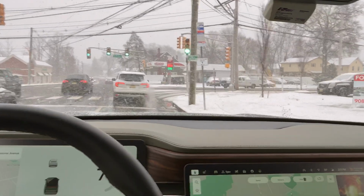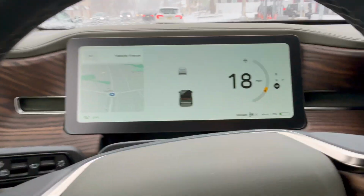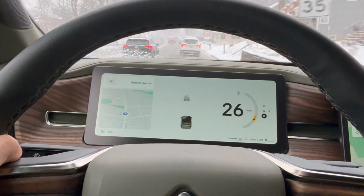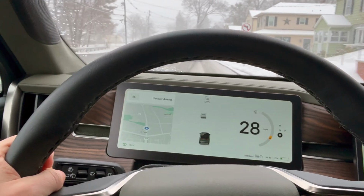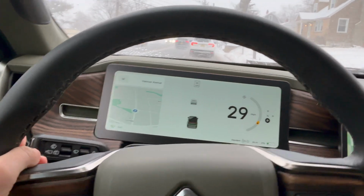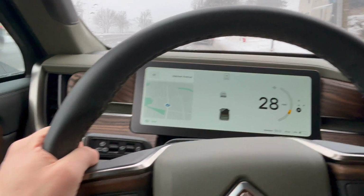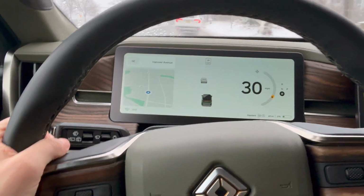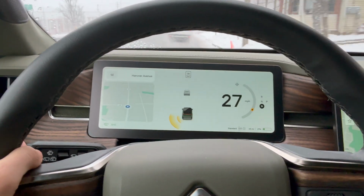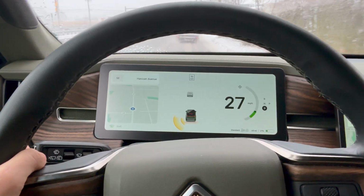Alright, so we've definitely got some snow coming down. Not a lot in the road, but enough that we're in snow mode now. And snow mode is nice because it doesn't make too much of a difference, but it basically limits the amount of power that you can give all at once and kind of evens out the pedal mapping so that you're less likely to try to deploy all of the torque instantaneously and spin out, and then also limits regen a little bit so that when you come off the pedal, it's not gonna just lock ABS on you and start sliding. So basically it gives you the two things.